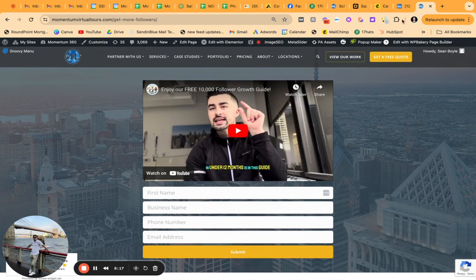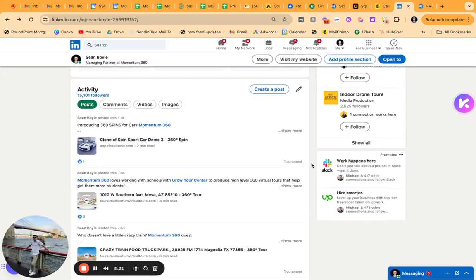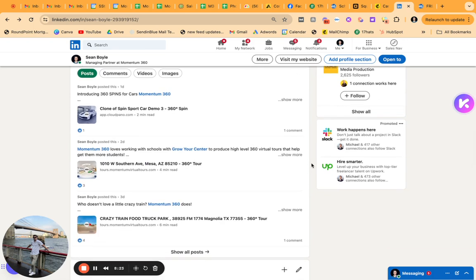The things I'll touch on, and I don't want to go too much into detail here, but really it's broken up into three things: the hook, the retain, and the reward system, okay?